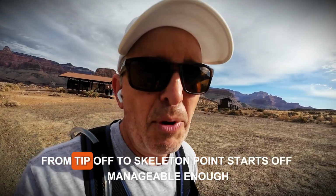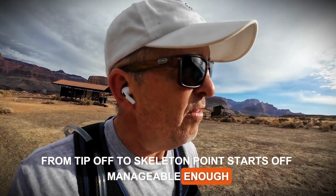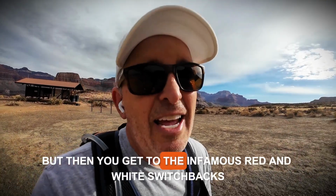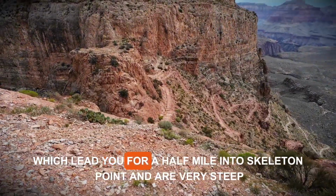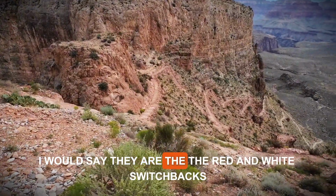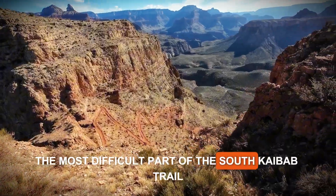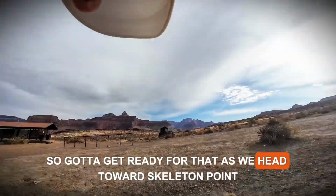This next one, from tip-off to Skeleton Point, starts off manageable enough for about the first mile. It's not that steep. But then you get to the infamous red and white switchbacks, which lead you for a half mile into Skeleton Point and are very steep. I would say the red and white switchbacks are the most difficult part of the South Kaibab trail. So, got to get ready for that as we head toward Skeleton Point.